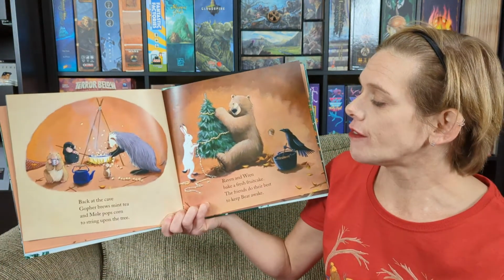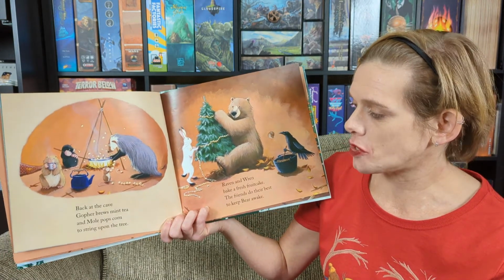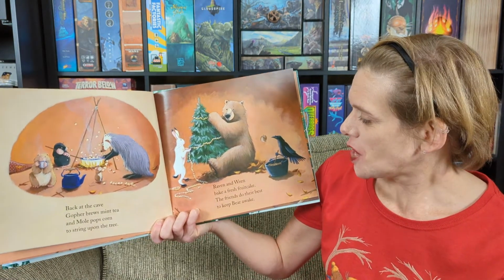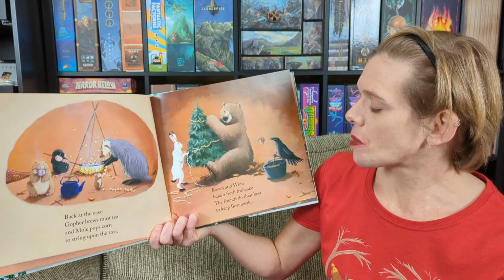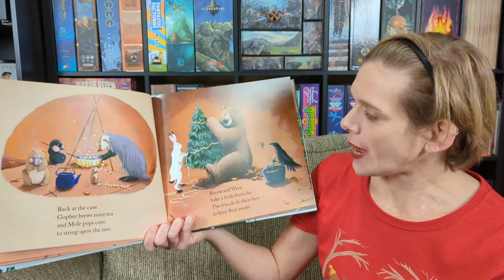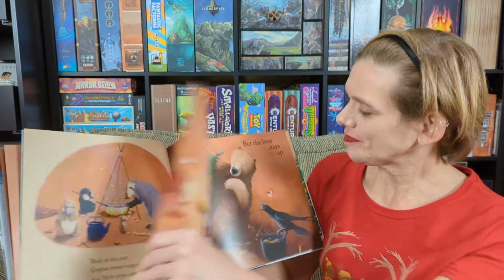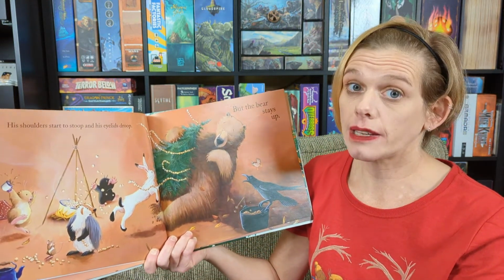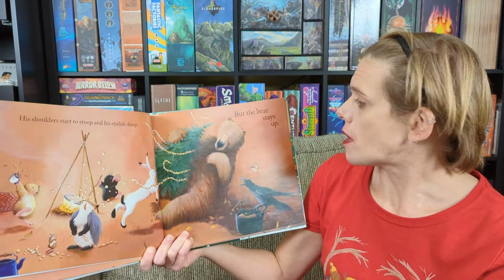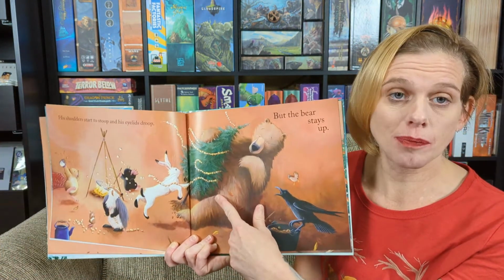Back at the cave, Gopher brews mint tea and Mole pops corn to string up on the tree. Raven and Wren bake a fresh fruit cake. The friends do their best to keep Bear awake. His shoulders start to stoop and his eyelids droop. But the bear stays up. Look, he's almost going to pull down the tree.